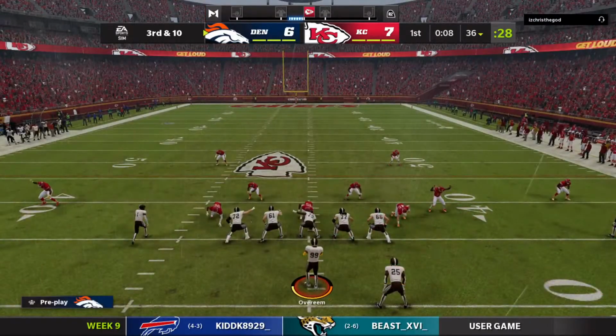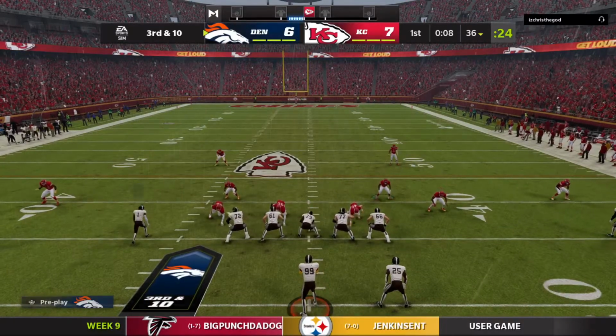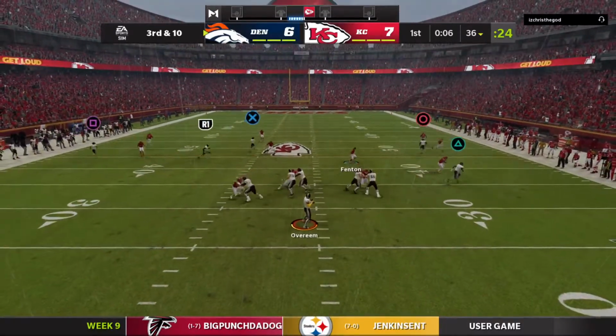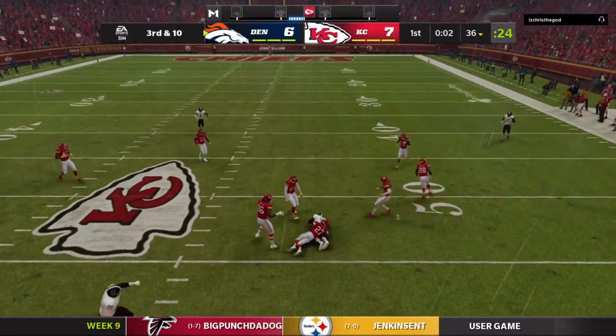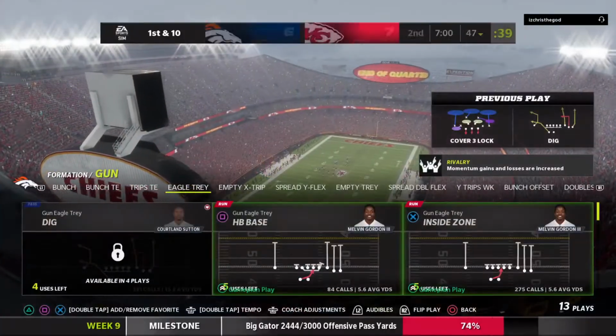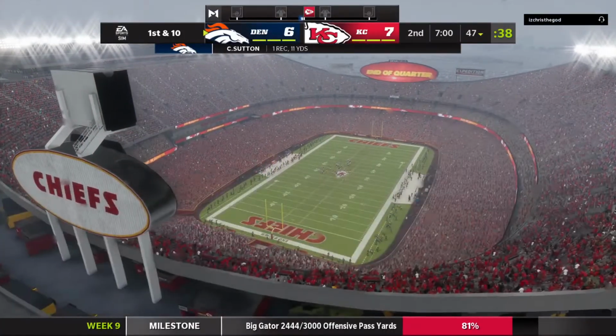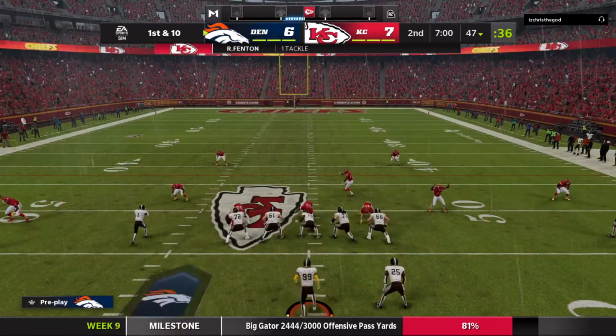Now they face a 3rd and 10 after back-to-back incompletions. Back to throw again. Man open. He's got it complete to Cortland Sutton. And he will have a Broncos first down as they're able to get the third down conversion. After one, a 1-point game, 7-6.